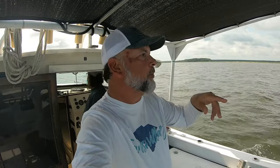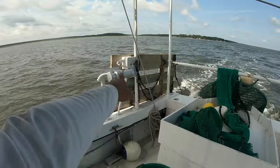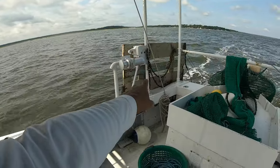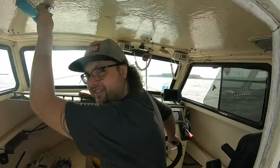I was about to take you guys back out shrimp trawling right here off Beaufort, South Carolina. We're gonna be pulling a 40-foot trawl net, 5 by 2.5 foot doors. Got our pull ropes ready and all the rigging's ready to pull. We're gonna pull, pull, pull. We're gonna pull this trawl net.